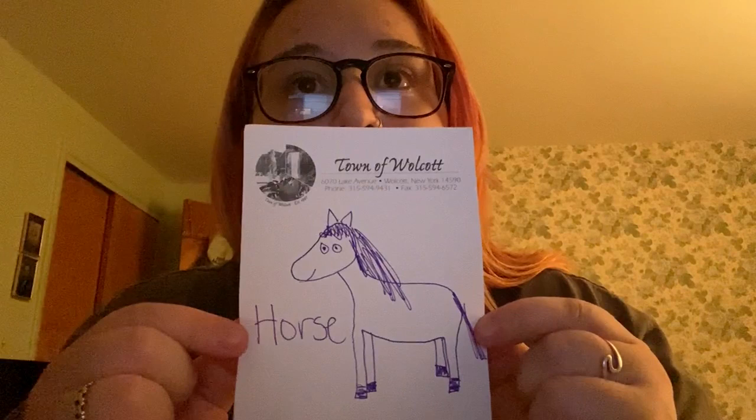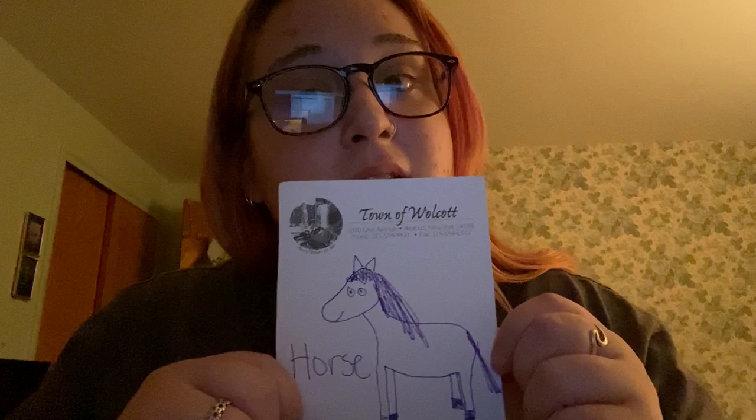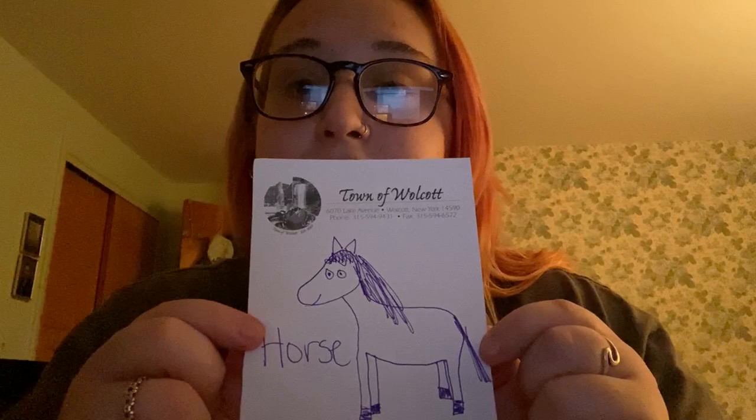Everett, can you tell me what this animal is? It goes, nay. Correct. It is a horse. And do you remember where horses live? Yes, correct. They do live on a farm. Yup. Your grandparents do have a farm in Texas. Do they have horses? That'd be pretty cool.